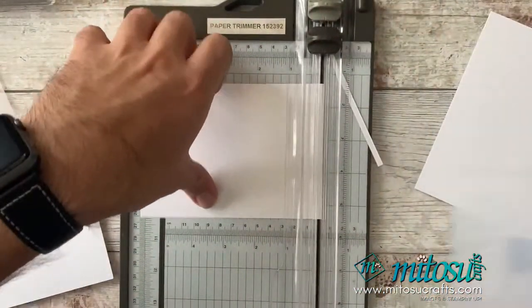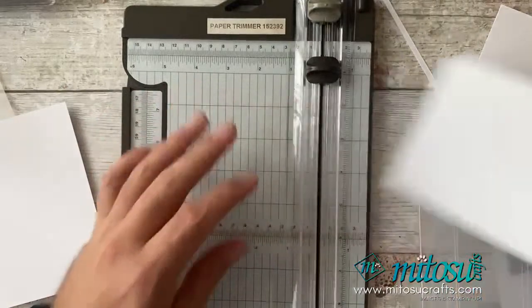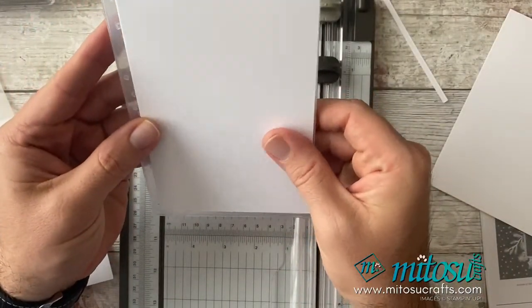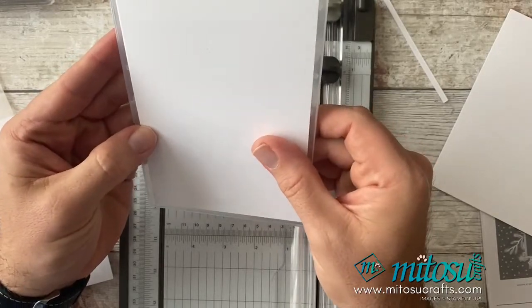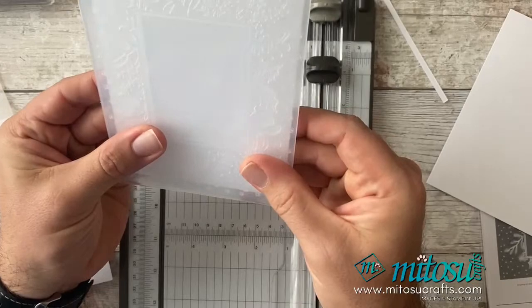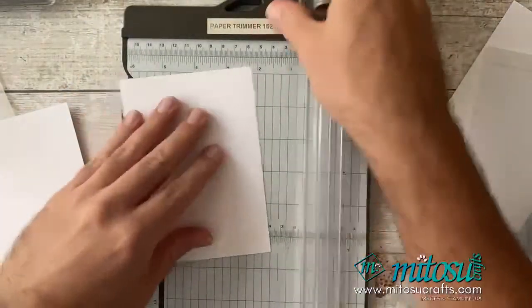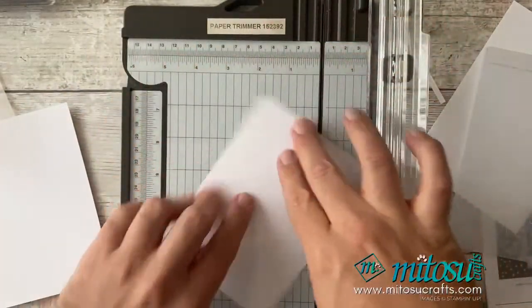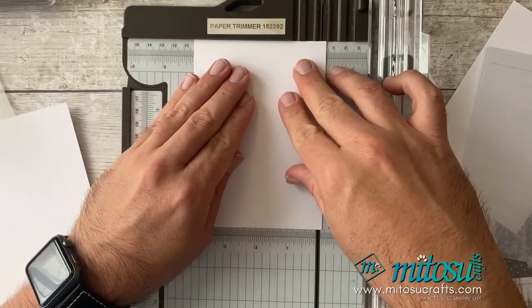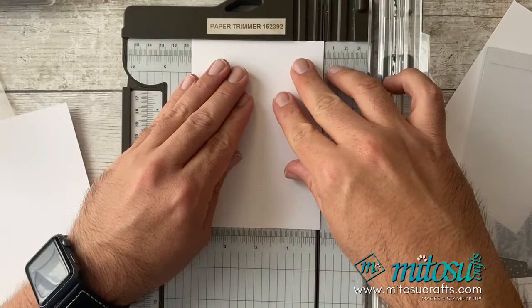I need to work out, because I haven't used this yet, how this fits into this and how much is going to hang over. Okay, yeah, I have some room, so I can take that down. I reckon I can at least get that down. I'm going to come in 1/8 of an inch, I'm going to come in 3 millimeters.